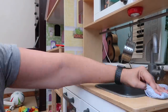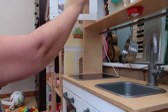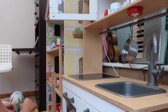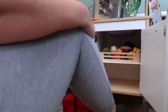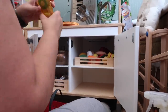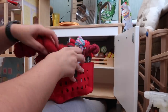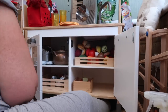But then I put things back where they're supposed to go, and I'll have a pile for things that need to be donated or thrown away, a pile for things that don't belong there that need to go to a different part of the house. As I'm going through, the things that do belong there get put away properly, and that way she can more easily find the things that she's looking for.